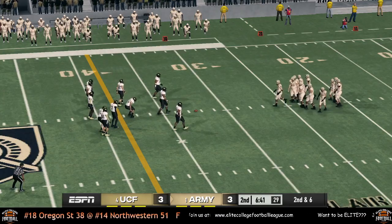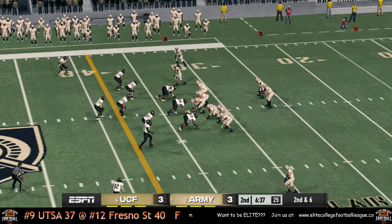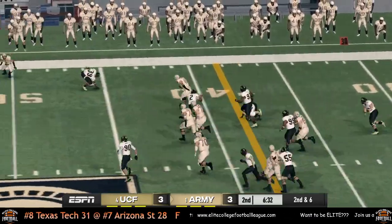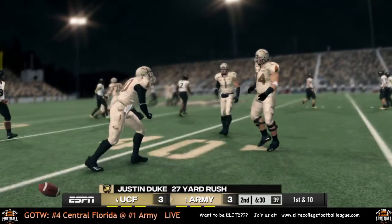It's second down, six to go. Ball on their own 32. Three down. Mike 55. He's at midfield. And he's finally taken down at the 40-yard line.